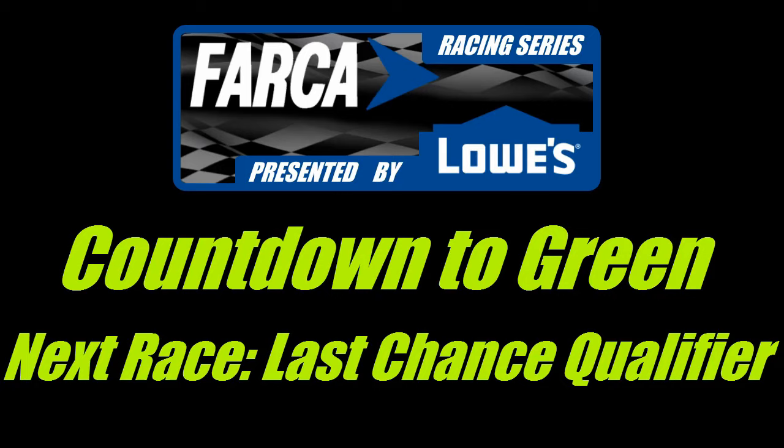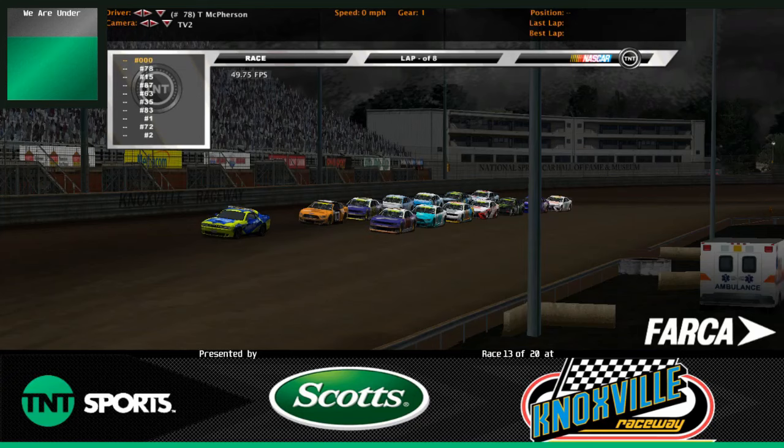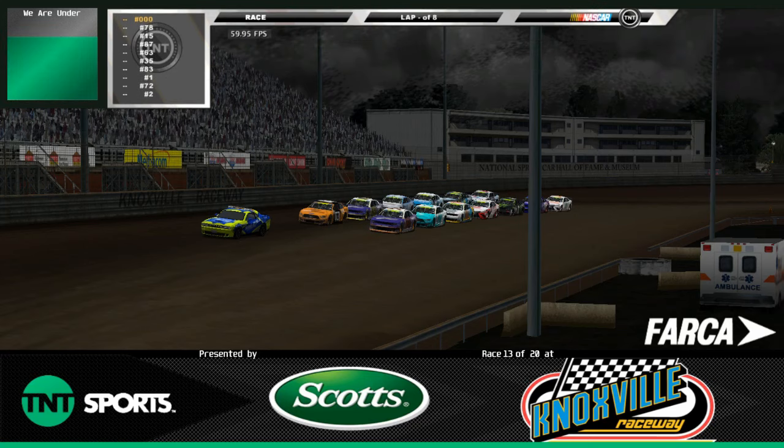And we are here for the last chance qualifier. 8 laps, 13 cars will be racing for 2 spots to advance into the A main of tomorrow night's race. On the front row, we have the 78 of Trenton McPherson starting alongside the 63 of Brandon Krasta. Kenny Bombera in this, and alongside of him is Luis McClure.